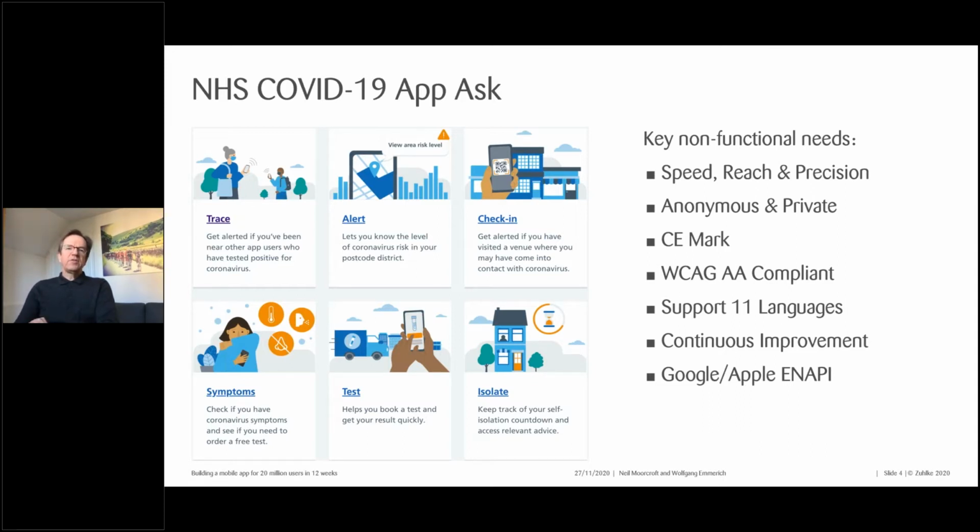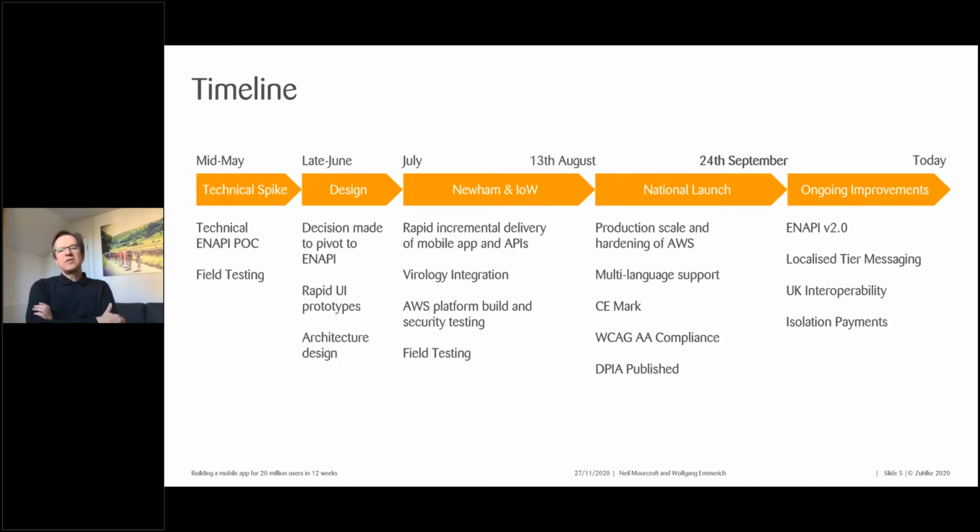Now, the development of the app is also remarkable because of the speed with which it had to be done. A decision was made in mid-May and in early June to pivot to use the Google Apple API, to adopt a very decentralized design and incorporate privacy by design. We then had effectively 6 weeks to launch a pilot on the Isle of Wight and the borough of Newham, and then another 6 weeks to the national launch that happened on the 24th of September, and then another 4 weeks to prove that the app would work at scale.